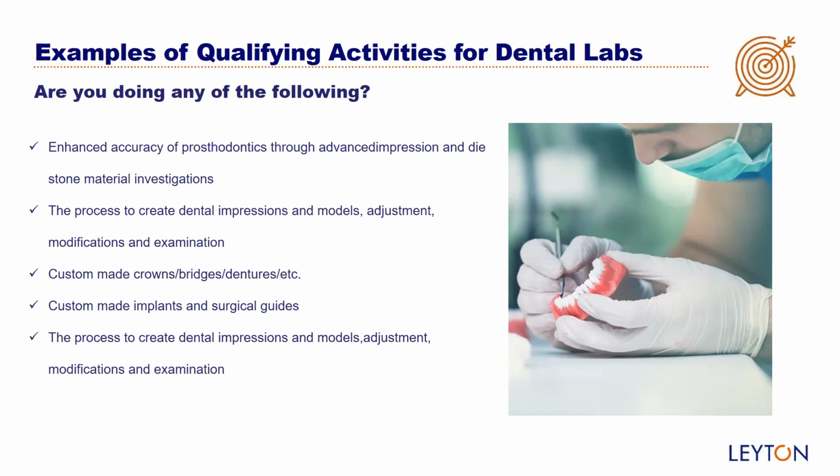So there's an example. There's a new multi-layer puck. This particular lab has been using a monolithic. So the project, an improved crown material with improved flex strength and shading. This is the business component, with the goal that they had in mind to minimize remakes and improve offerings with properties of increased flexural strength.